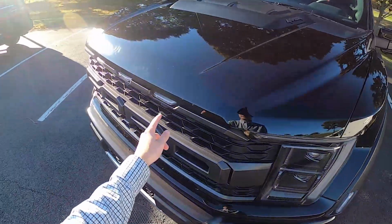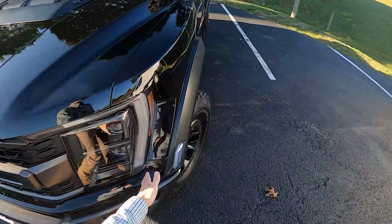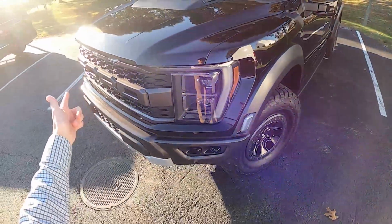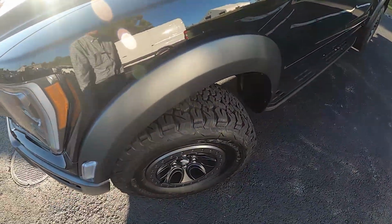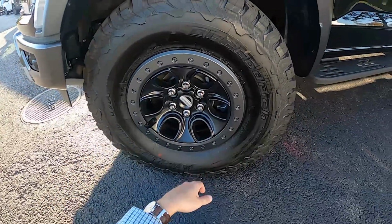So over here you actually get these 3 ambers that are part of the daytime running lights. So you get normal runners through here that are going to be a deep orange, but you also get those, so that's pretty cool, as well as here. And then over here are going to be these awesome looking wheels. They're cast aluminum. These things look crazy.